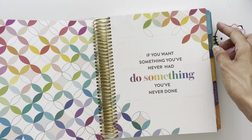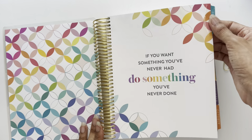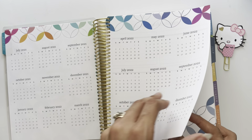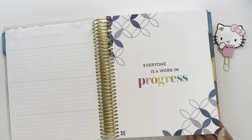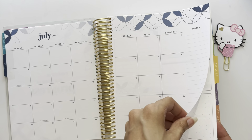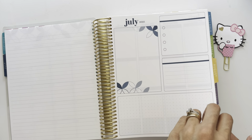So the Life Planner is a little more open to what you would like to write on the pages, and not as specific as the academic or the kids planner, but again with very nice quotes featured for each month, which I'll share with you here as well.